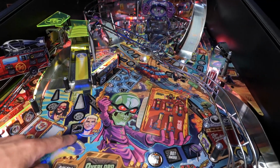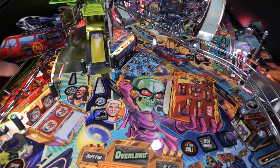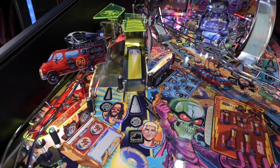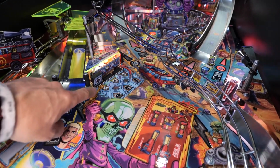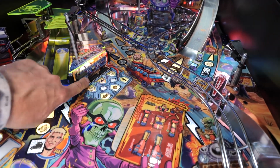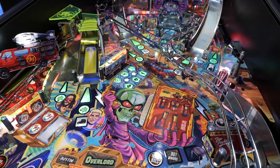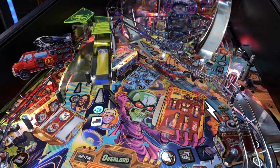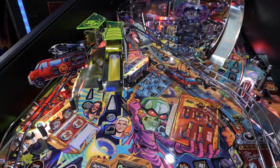That's where you start your modes. When this insert is lit here, you start your modes. The ball runs along here, and there's a little post just under there which pops up and locks the ball. 3 targets on the left-hand side. You only see one of them at the moment. That's going to disappear now, and then a target behind. That's where you pimp up your van, for want of a better word.